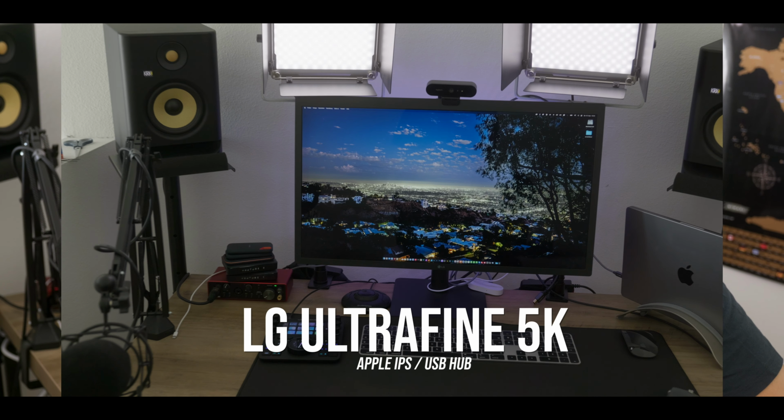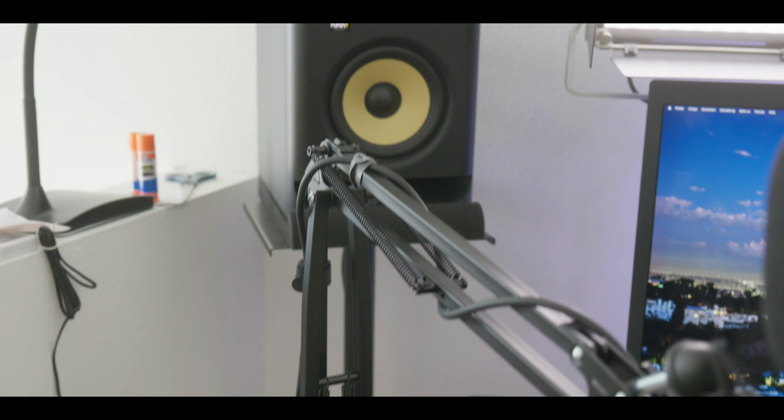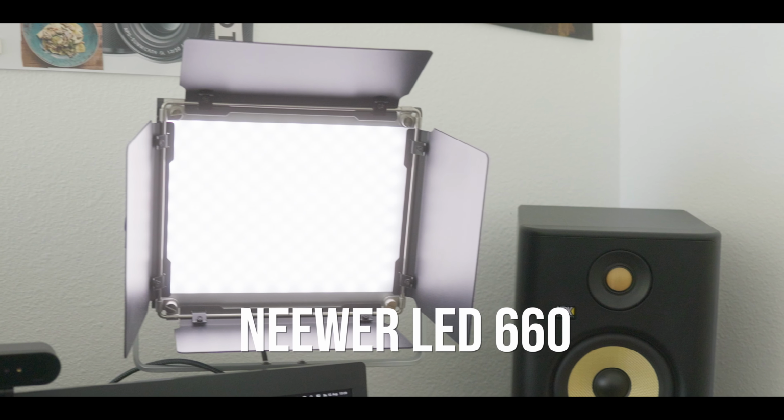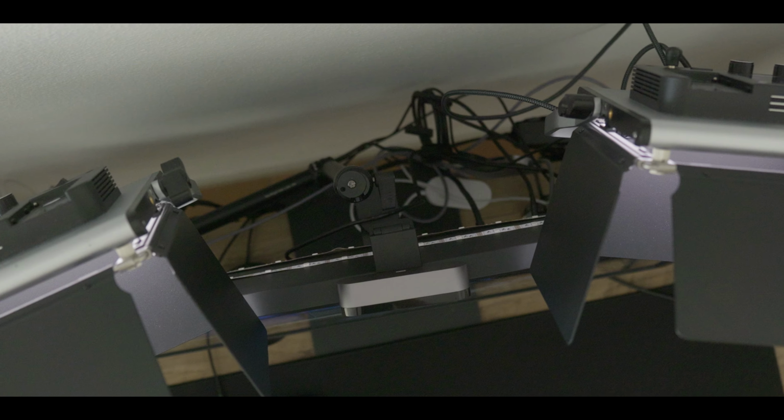I have here a 5K LG monitor. I have a microphone arm, which is also a no-name brand from Amazon, the cheapest one I could get, with a Rode NT1-A microphone for video conferencing, or I record my side of a podcast here as well. I have two newer LED lights I also use for video conferencing, or for YouTube stand-ups like this. In the middle I have a camera mount ready. I also have the Logitech Brio here with me.